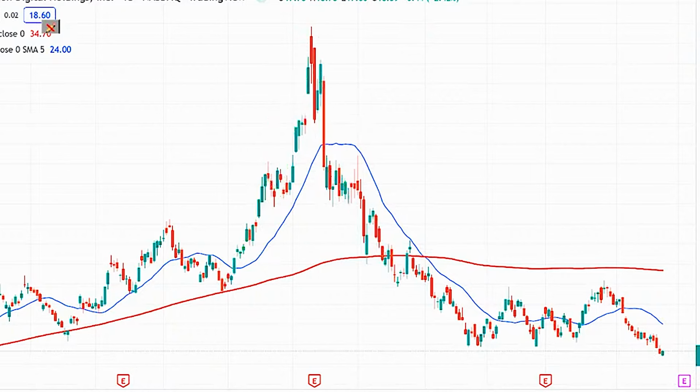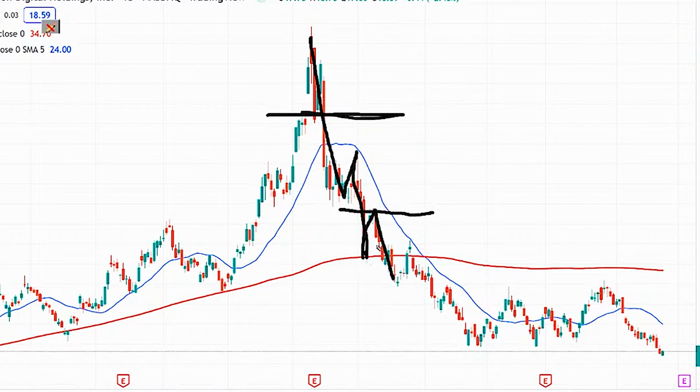Now, if you look at the move all the way down, check this out, watch this. You've got this move from here. So we drop and then we go here. We don't violate the halfway mark there. We drop here. Let me show you this. So we drop from here to there. Now, what's the halfway mark? About right there. We bounce up to the halfway mark and drop. Now, let's take the halfway mark here. We bounce up to the halfway mark and we drop. Now, let's take the halfway mark here. We bounce up to the halfway mark and we drop. Do you see?